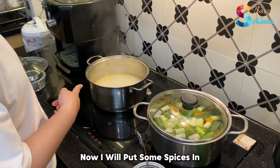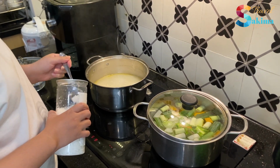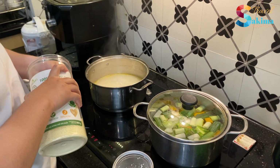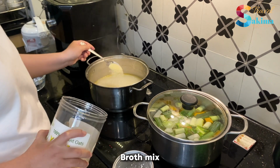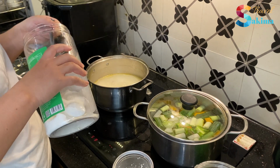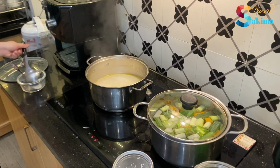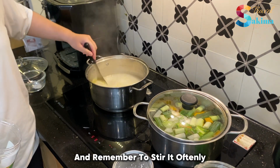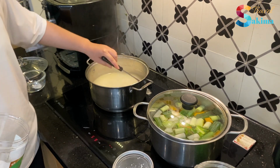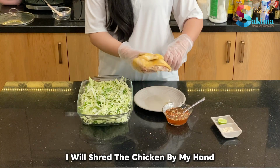Yeah. Now I will put some spice in. A little bit of salt. Rock sugar. And just a little sugar. And remember to stir it carefully to avoid the rice sticking to the bottom of the pot. Now we'll make the chicken salad. I will shred the chicken by hand.